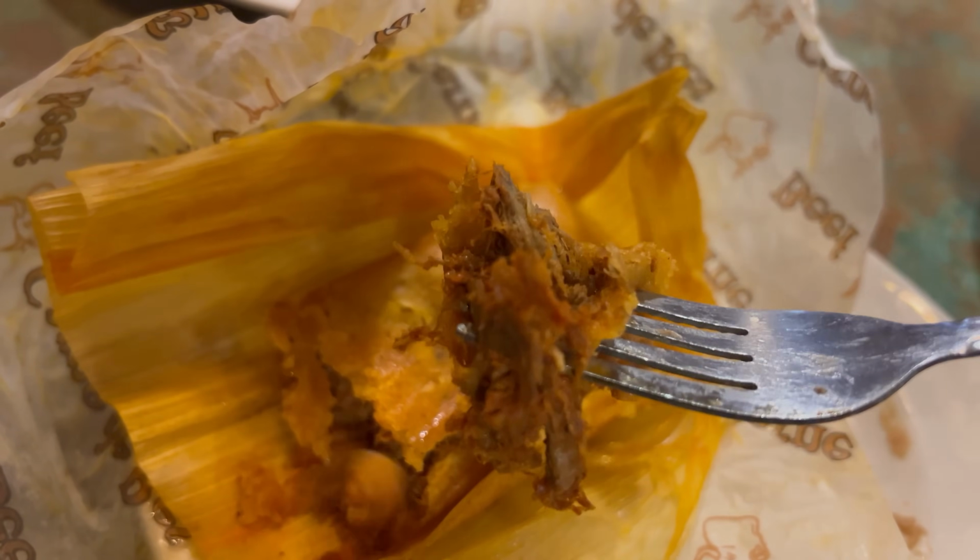First up, we'll try the tamale. Now this took a bit of unwrapping, but we do have a corn wrapper here, and it looks like a beef tamale. Let's see how this is. Can't say I'm a big fan of this one.